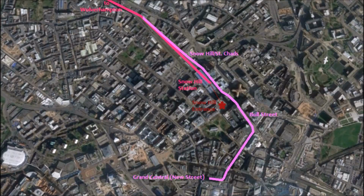Two new stops were opened near Snow Hill. One at a new Snow Hill stop adjacent to the western end of the platforms, and one at Bull Street, east of the station entrance. Plans to provide direct access between the station and the new Snow Hill stop were pushed back, and in January 2017, the Snow Hill stop was renamed St Chad's to avoid confusion.